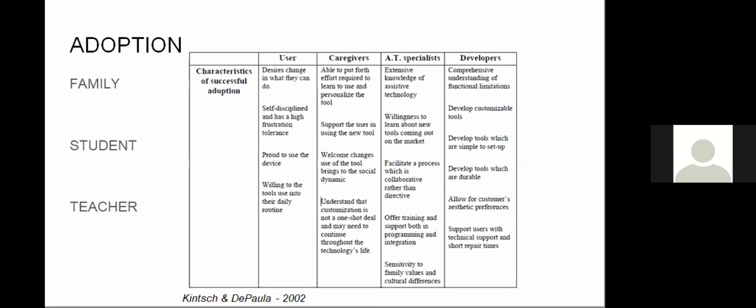Kintsch and DePaula also looked into, and this is why I was really happy with the spread of people we have here today, what does successful adoption entail? And I summarize this within the school environment, that it should be the family, the student, and the teacher. And under teacher, I'm meaning paraprofessional, I'm meaning all of the therapists, meaning anyone in that school environment. And by breaking down what each person's role is, I like combining this with that implementation knowledge base from QIAT, just because I feel that it gives us a way to know, what can I do within my role?